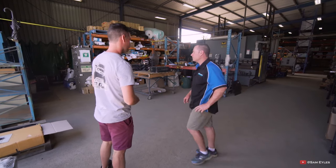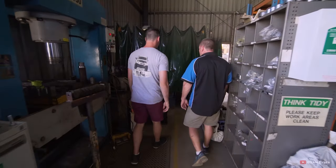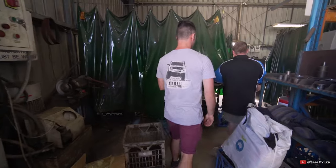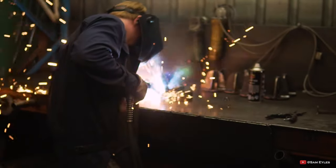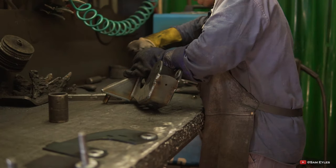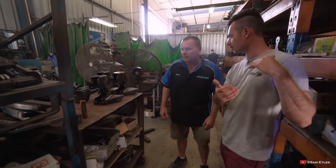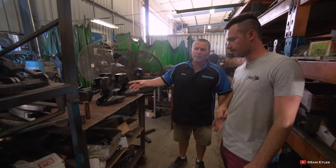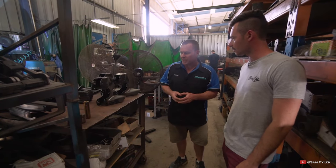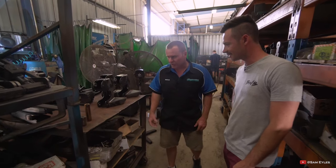Let's have a look. So what we got over here, we've got our boiler making section. We've got the guys over here doing a bit of welding. Along here they've got core conversions getting fabricated, both sides there. So is this the stuff that comes from those other shops, or is this all made? No, this is all stuff we do here. The stuff we get CNC'd is more bits and pieces like that. Circular, pretty much all circular.